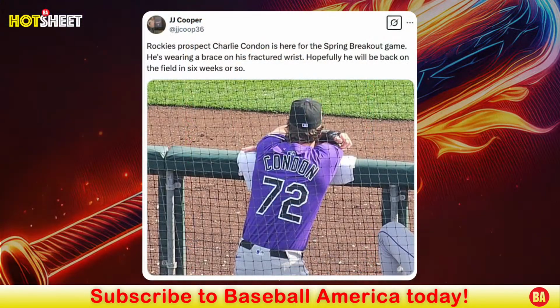Some unfortunate injury news for Charlie Condon, who, I'm sure we anticipated we would see maybe at some point this season. Hopefully that's still the case, but at least not for the start of the year in the minors. Carlos, he breaks his wrist. Yeah, it was a bummer to hear about this because his debut last summer wasn't the greatest. There was a lot of swing and miss with strikeouts, and we're hoping that a lot of that was tied to the hand issue he was battling through.